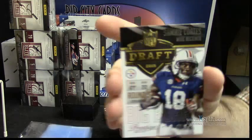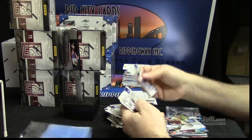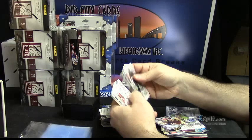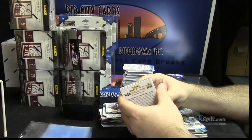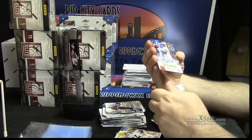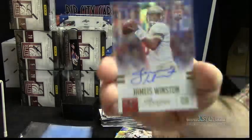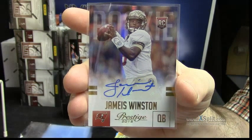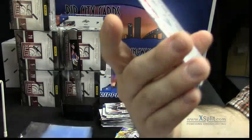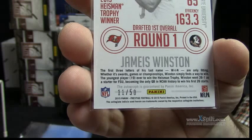Sammy Coates, big board, Steelers. Ronald Darby, rookie for the Bills. Ooh, come on. Have some ink on you. Yes. That's what we're talking about. For the Tampa Bay Buccaneers, Jameis Winston, rookie auto, which is nice by itself, even better that it is numbered 11 out of 50. That's a good card. That is a good card.